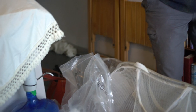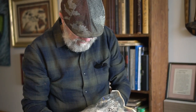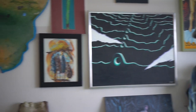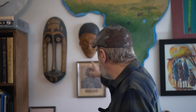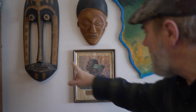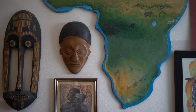There's the magnets. This is my Africa section. This came from Zambia. This came out of a magazine. I just thought, this guy looks like that guy, and this lady looks like that, so I'm just going to put them together. And then I cut this shape out of plywood for the Africa shape.